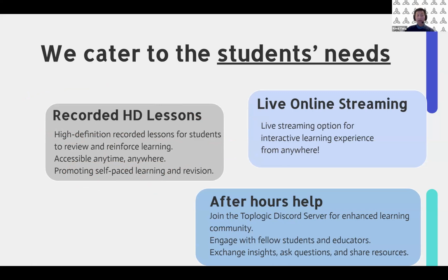And also we'll have after hours help. After class help, we'll have that through the Toplogic server. That's where they have the chance to ask teachers questions directly and also exchange insights, share resources, etc. So I want to end my talk by saying that I'm definitely sure that students of all abilities will have a comfortable and enriching experience at Toplogic.